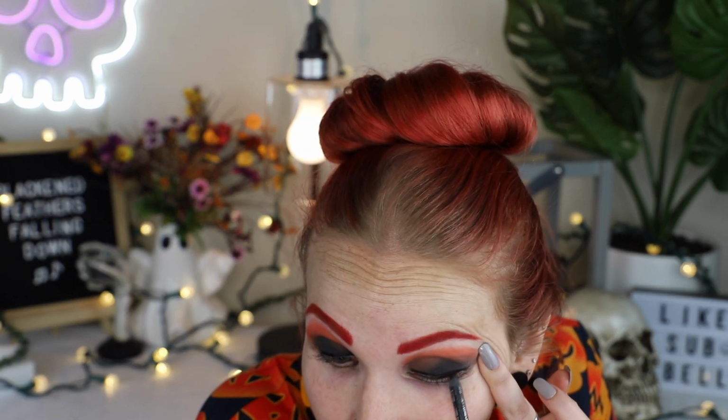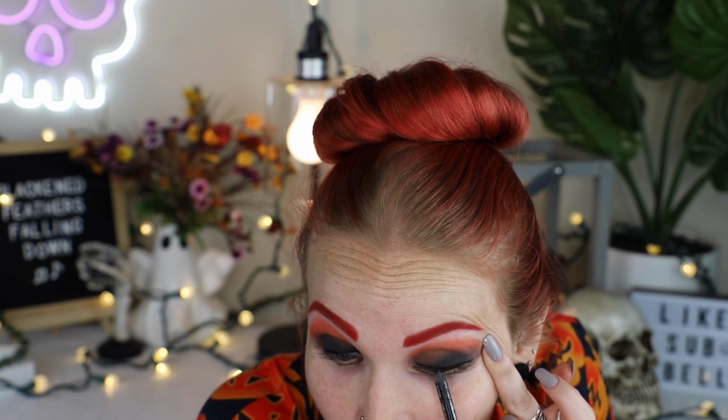And for areas that I didn't get with the liquid liner, I go back in with a pencil liner. This is the Urban Decay 24/7 Glide On. And then I get this one right close to the actual line so that there's no missed area.